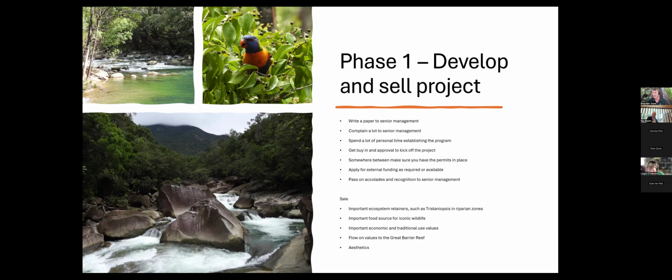And then obviously you have to recognize that your seniors came up with this idea all along and it's their project. That's the most important part to get continued support. So once you've kind of got to that point, you can then continue sort of capturing the benefits of the program and how it goes on further.